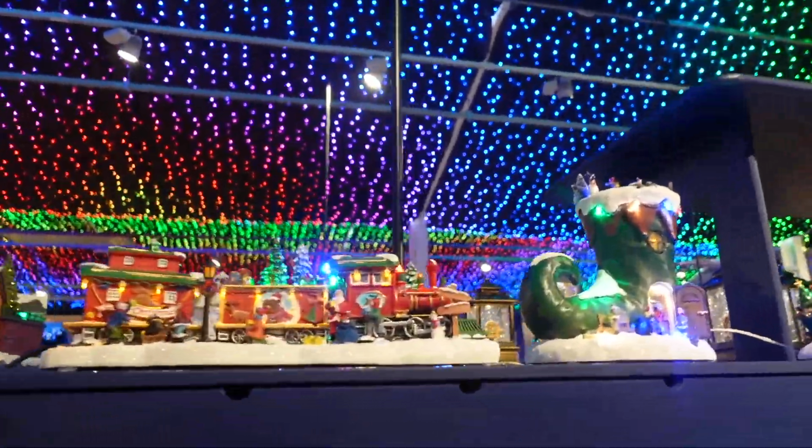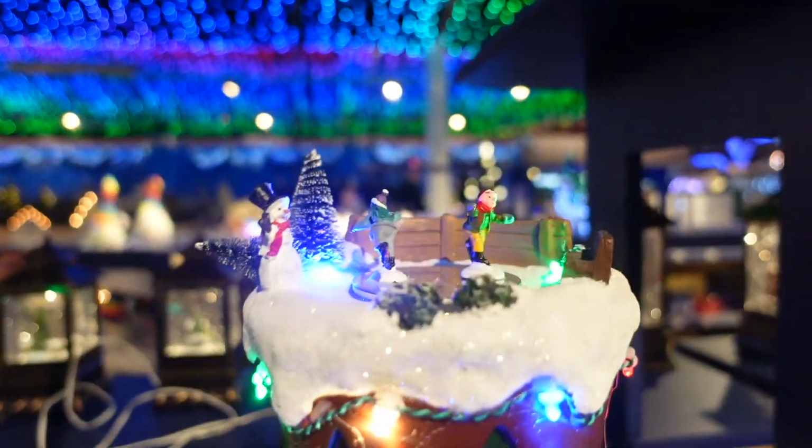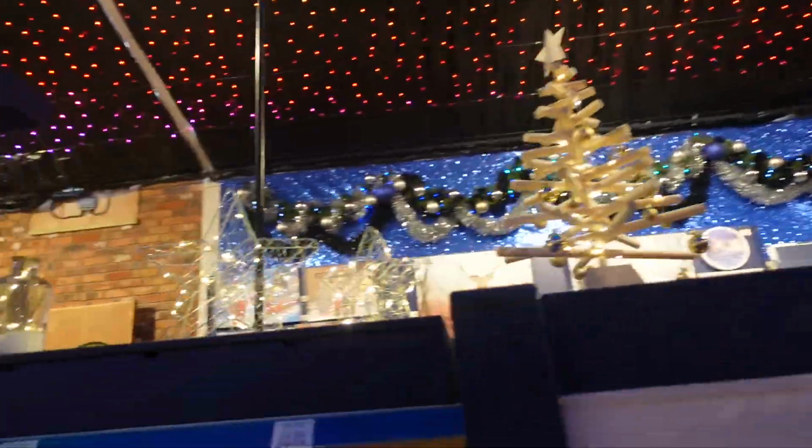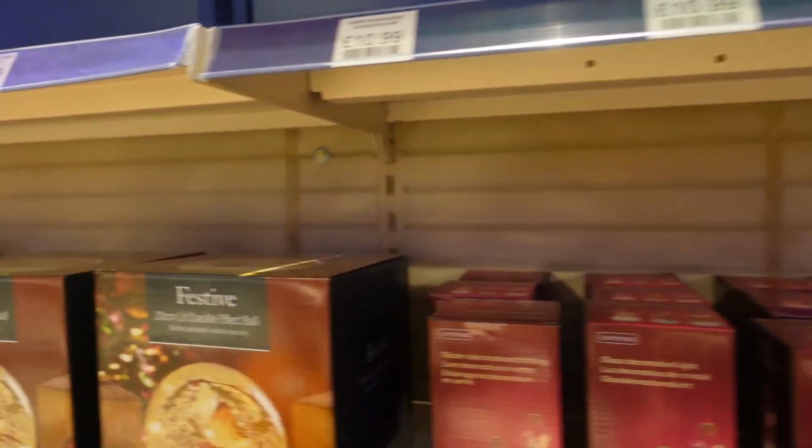Just look how cute this stuff is. Musical boots. And then on top it's got that. I mean, it just looks so magical in here. I've been to a few garden centres because we love to go for a little Christmas trip out, but this is definitely my favourite one we go to.